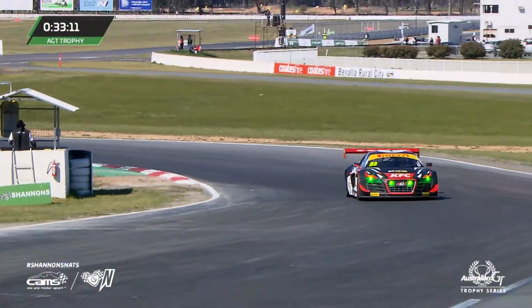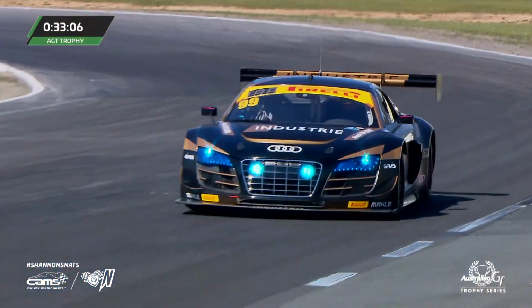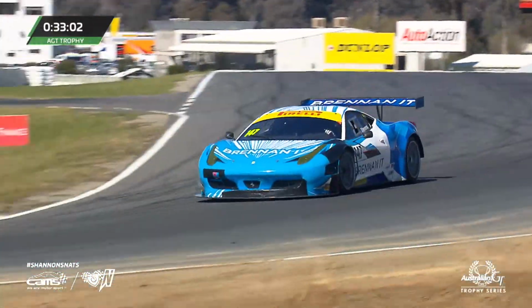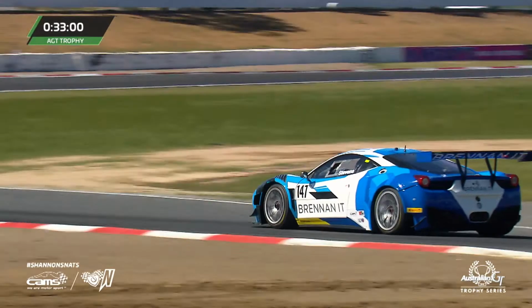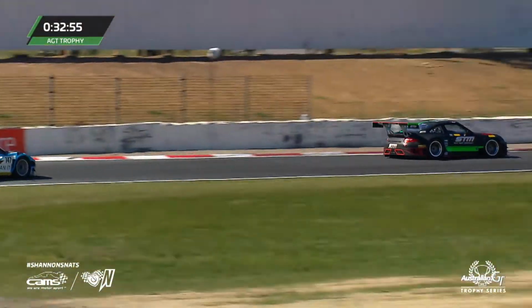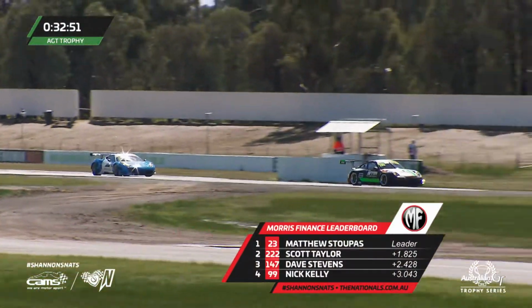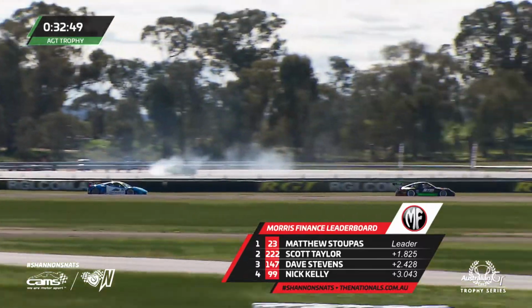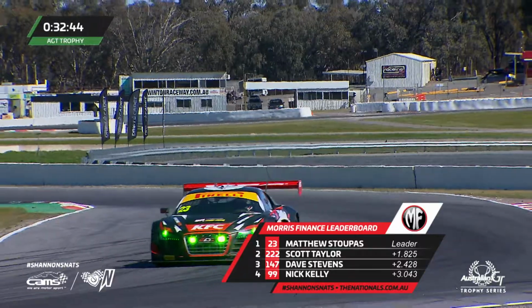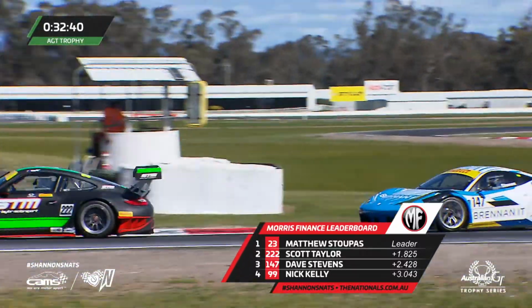This is what Matt Stupas though really needs to do. Just get out front and scamper clear. Just turn the wick up on Nick Kelly. Just play with his head a little bit. It's all you can really do. Matt Stupas can't do anything other than go out and win this race and hope something happens to Kelly. He's given himself the absolute opportunity that if there is something that transpires, safety cars or incidents of any description, he's given himself the ultimate chance to take the title. It does rely heavily on someone else not getting through to the end of this race.